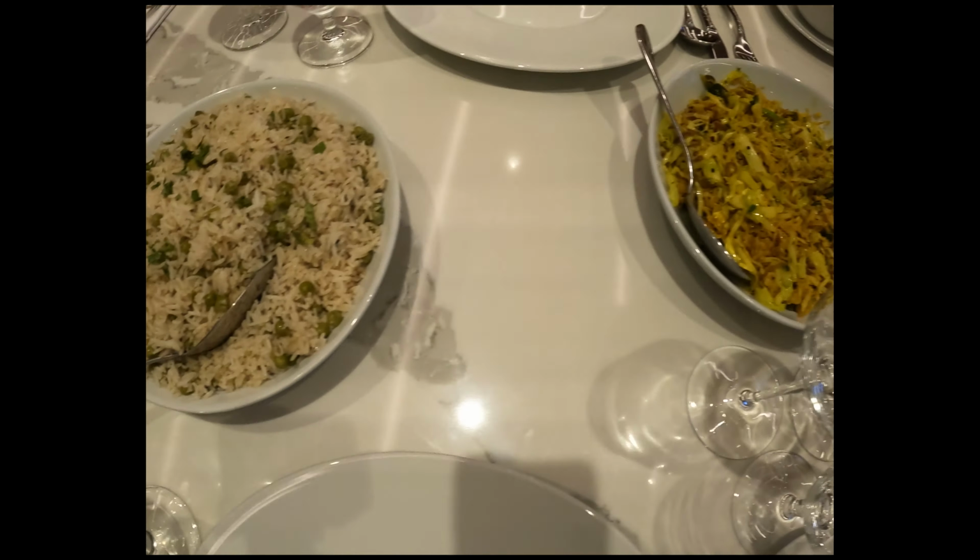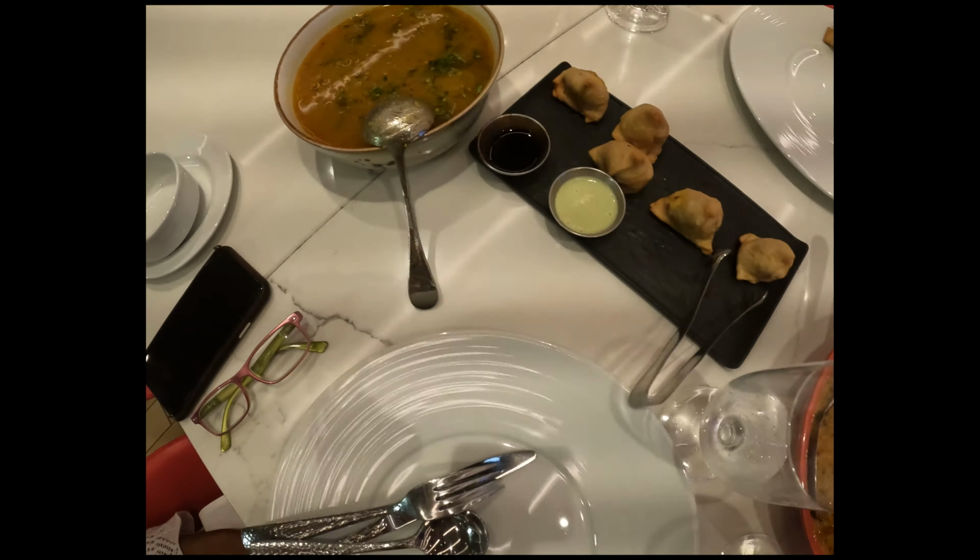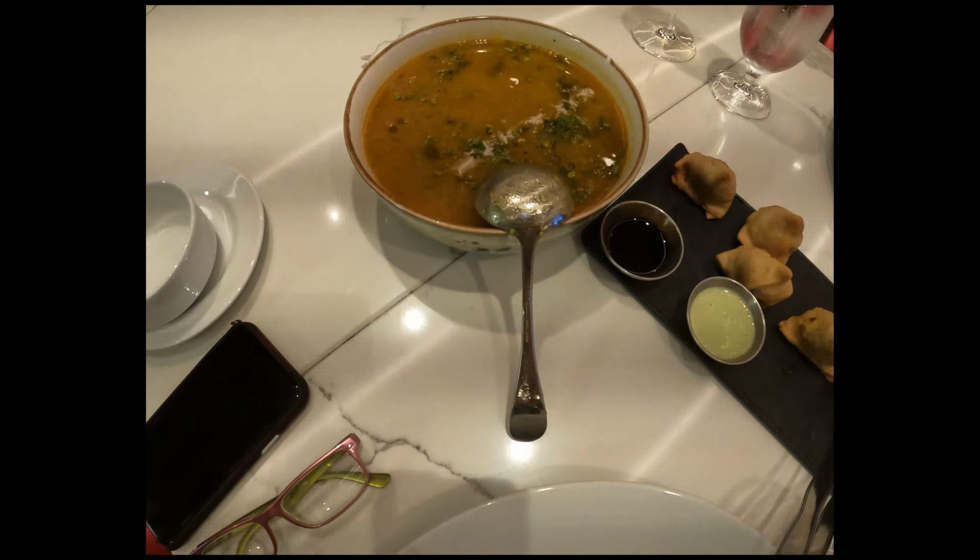$65 a class plus gratuities. I think it's really good value for the entertainment you get and the knowledge you get, and the taste of all this food afterwards is amazing.